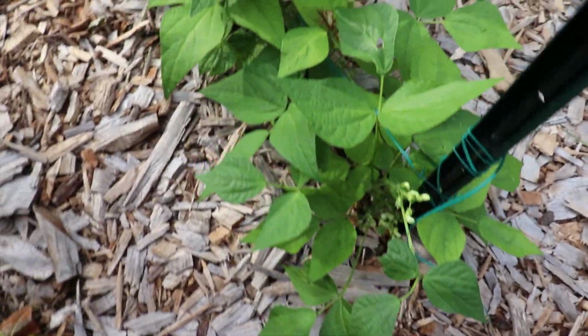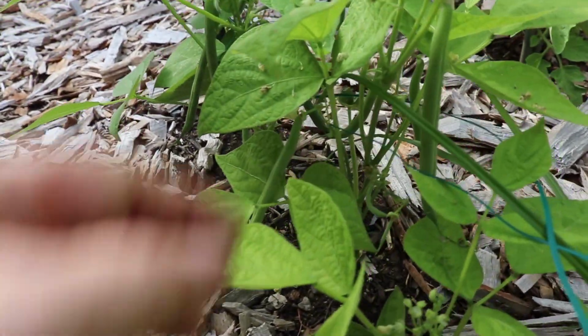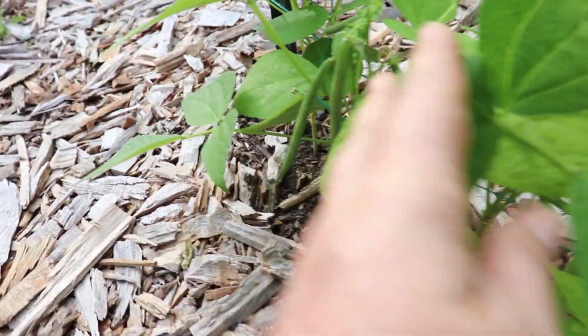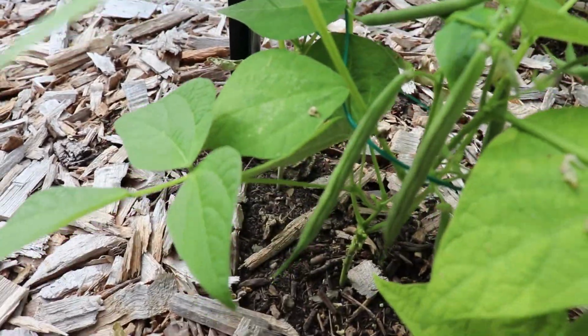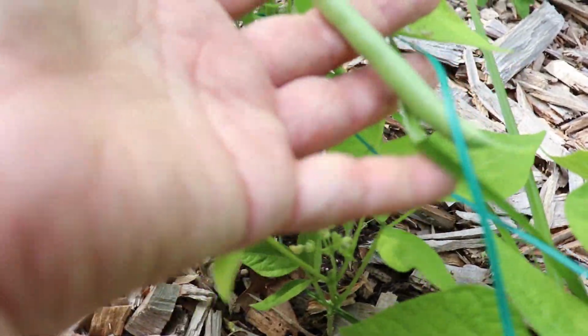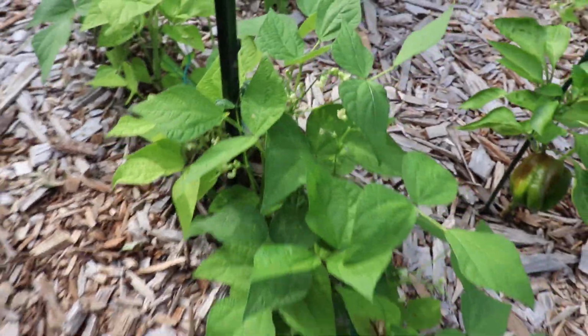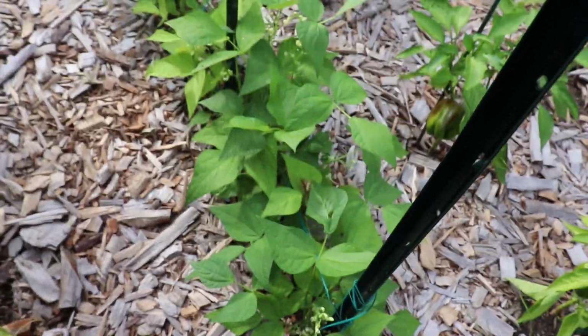Here are the Blue Lake bush beans, and I have beans. Check this out. I don't know if you can see them right here, but everybody's giving me beans, and I have to harvest them actually today. And there's more to come. So that is a successful bunch right there.